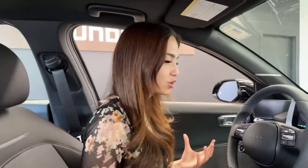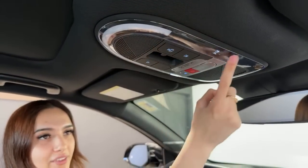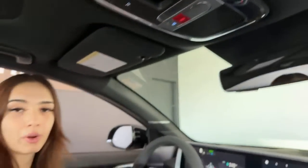I will say I love a black headliner. I don't know about you guys, but it just makes the car feel so much more luxurious and sporty. The lights over here I thought were pretty cool. So these are LED lights inside, and just the application is really nice. The way it slightly or gently comes on. Then we have these lights as well. So they're just a little touch. It's no button. It's just a little kind of hover touch.